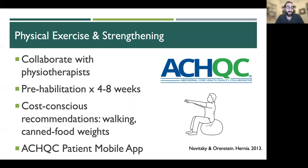One of my senior colleagues, who takes care of a large proportion of socioeconomically challenged patients, recommends canned food as the weights. Everyone has canned food in their pantry. We tell them, go ahead and use those as your simple 1 to 2 pound weights to help strengthen your arms and legs, and do simple body weight exercises. I also refer my patients to the ACS NSQIP Patient Mobile app. It has a nice little program to help patients prepare for operations.